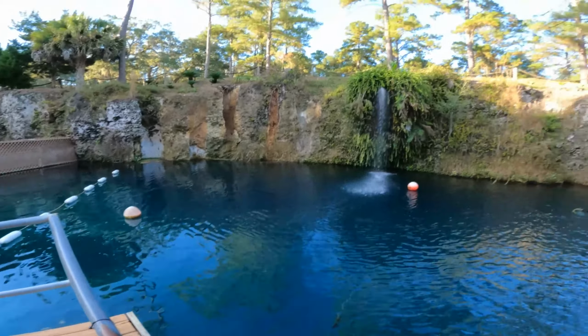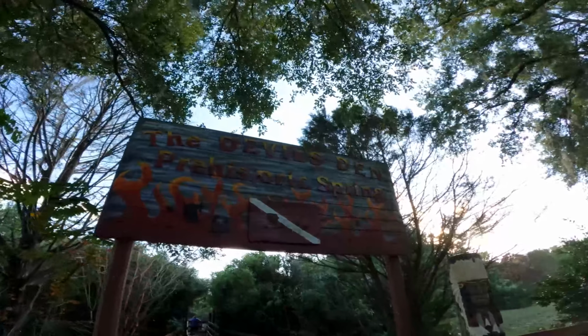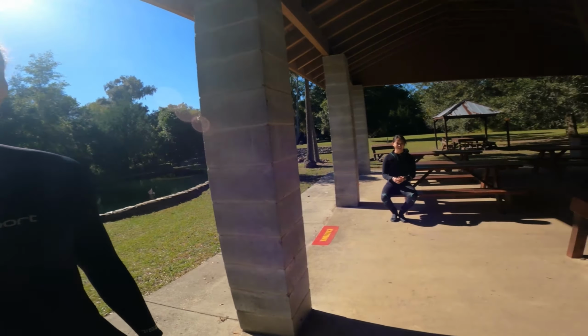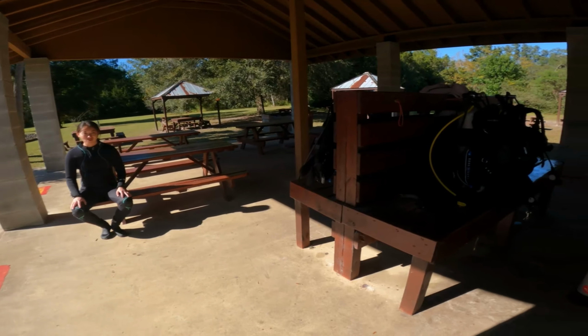Now to Devil's Den. This was actually the second time that I've been to Devil's Den. The first time I just went snorkeling, and that was years and years ago. This was the second time, and it was even more beautiful, because I actually got to get down there, see it, and explore it, because we were scuba diving.